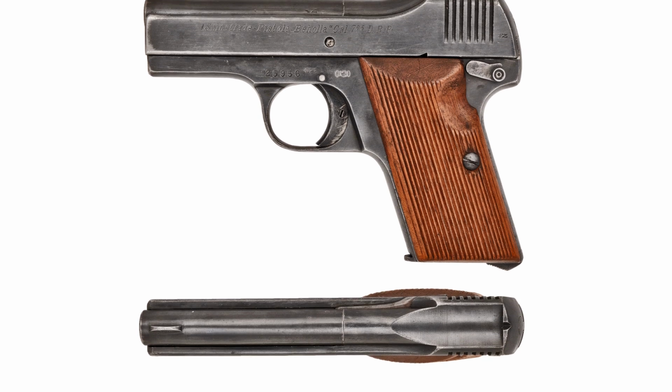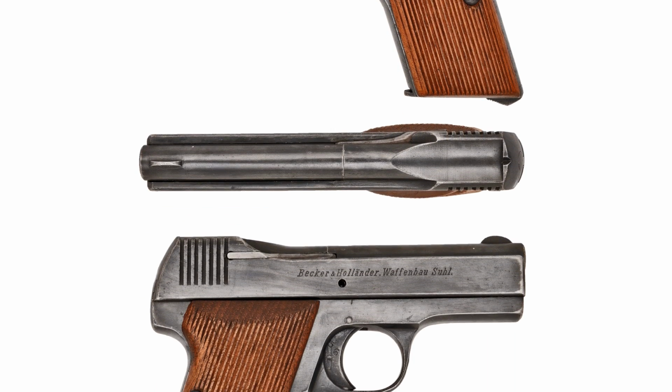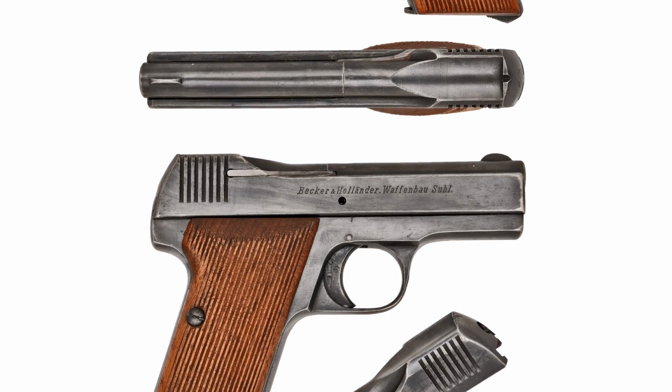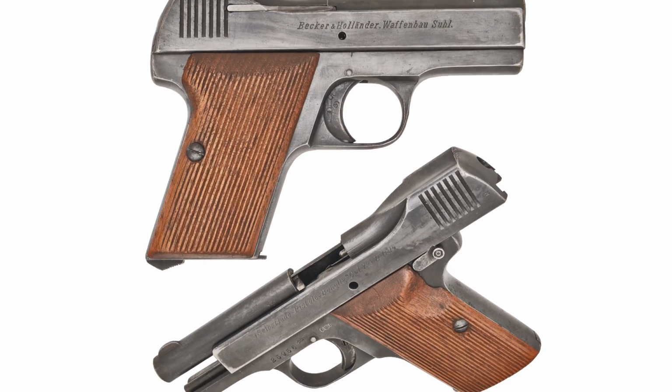Hi, I'm Othais, and this is the Becker and Hollander Beholla pistol. It's a little small, so let's get into the light box so you can actually see the thing. At a length of only 5.5 inches, it's rather surprising that this gun still weighs in at 1.4 pounds unloaded. It has a magazine capacity of 7 rounds and chambers the 32 ACP cartridge.